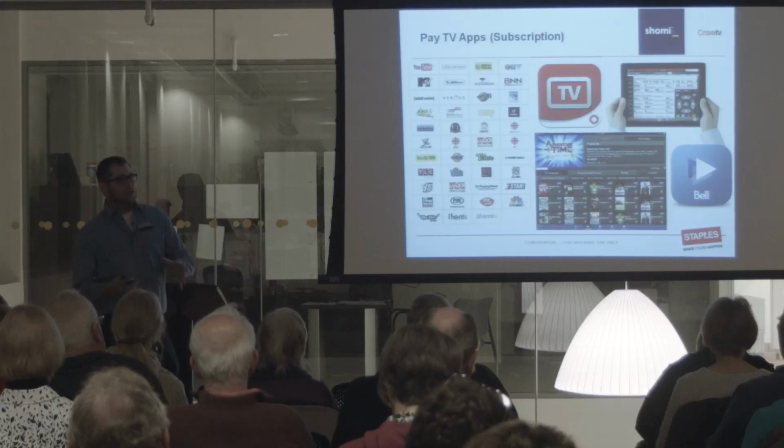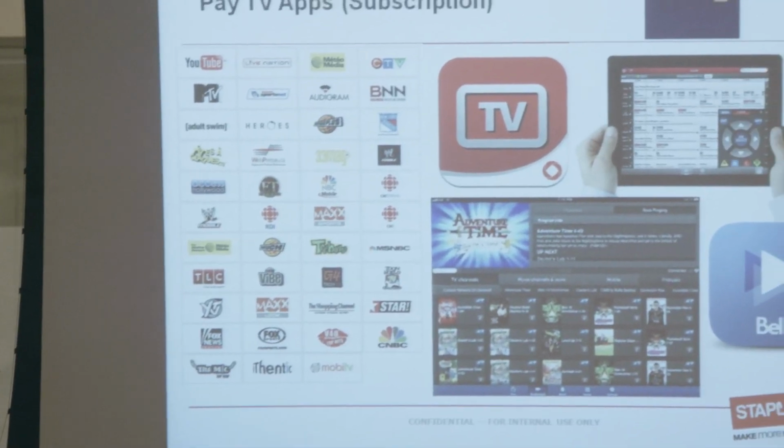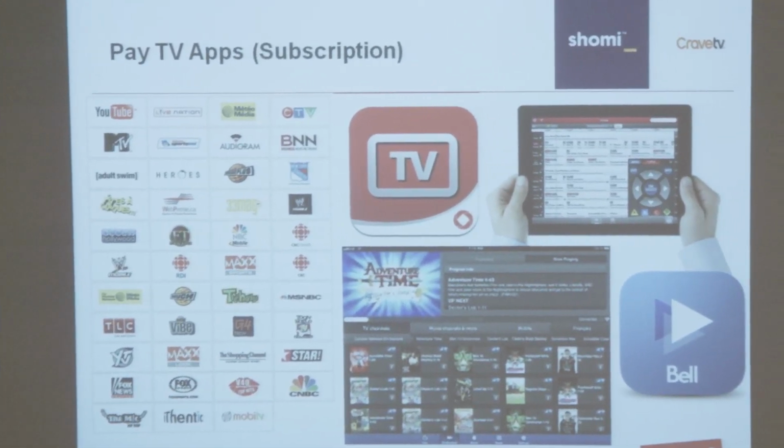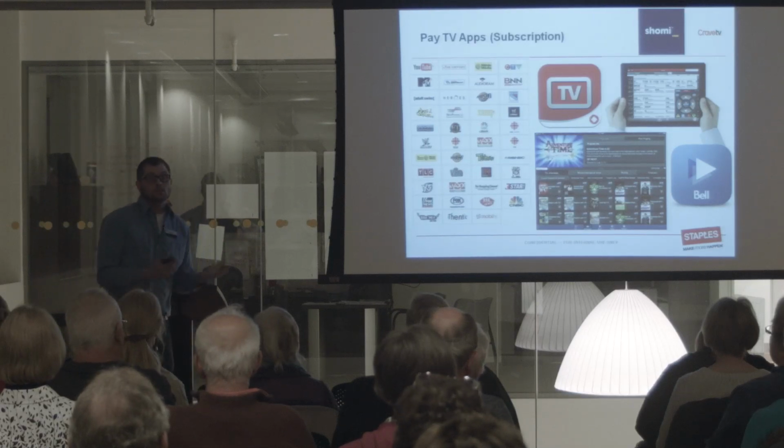Pay TV apps. So if you're paying for Rogers or Bell right now, something that a lot of people don't know is they offer their content online as well. Your Rogers account would include the ability to open the Rogers Anywhere TV app and you can watch content.